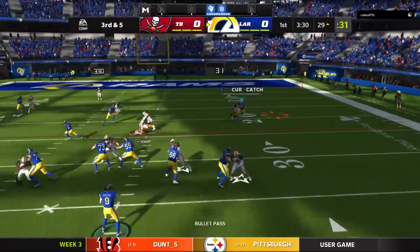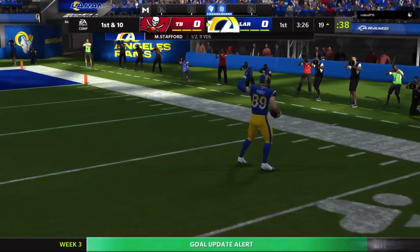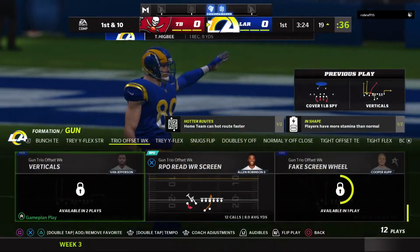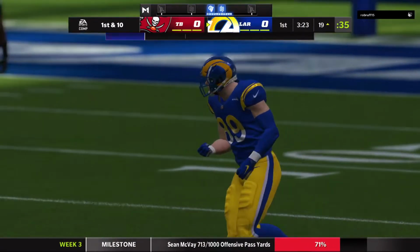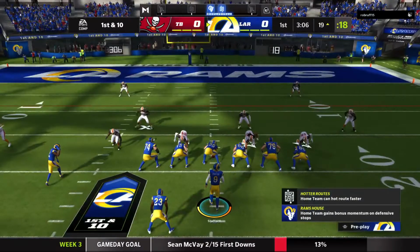Here's Stafford. And inside the 20 before he's brought down. Well, a lot of times when you get a manageable 3rd down situation like this, you have to think about your tight end, and he comes through for him, picking up the 1st down.